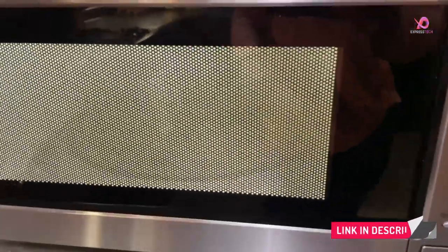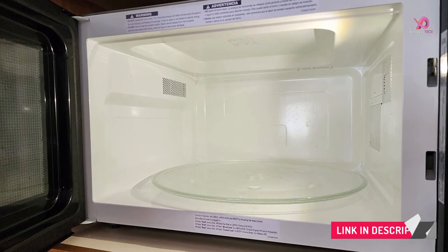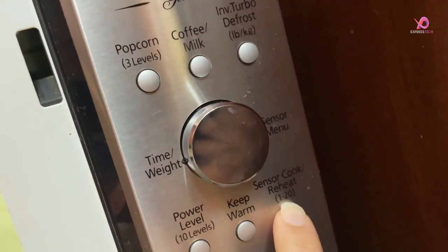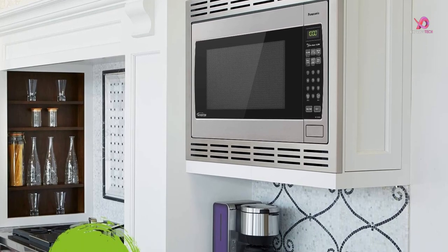This patented technology generates consistent power to ensure your food is evenly prepared without overcooking. And with the advanced inverter turbo defrost feature, you can speed up defrosting time for those last-minute meal preparations. In terms of convenience, this microwave has it all.